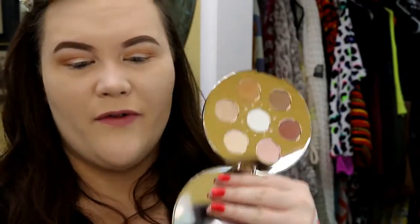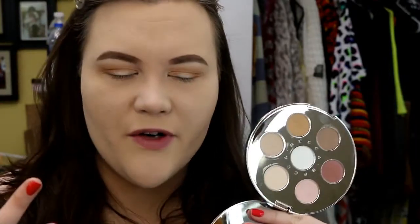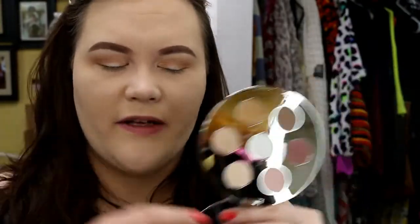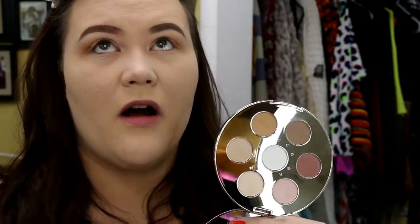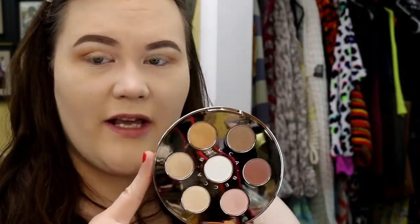So think about $45. I believe the Urban Decay shadows, just as a frame of reference for you guys, also sit standard at about a 0.05 ounce pan for the long strips, like their longer palettes, like the Naked Heat and stuff like that. And those, I think, are about $54, so they are about $9 more than this guy right here.